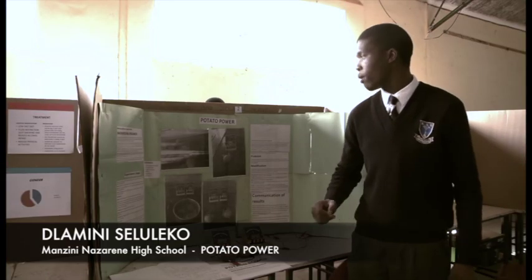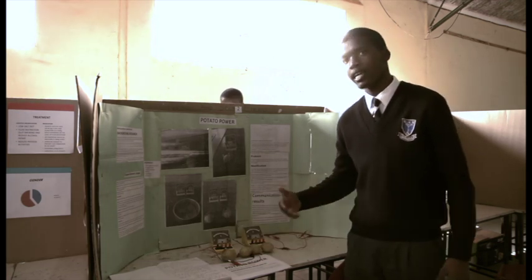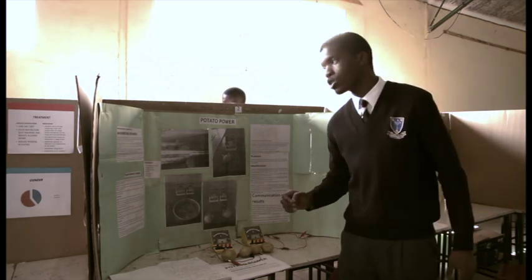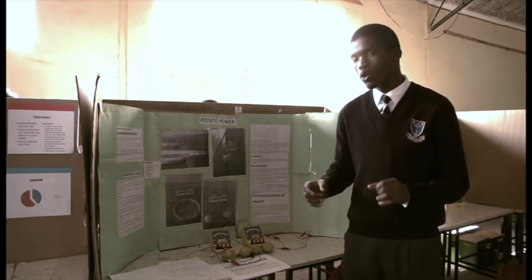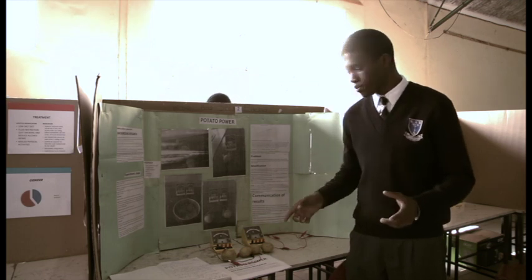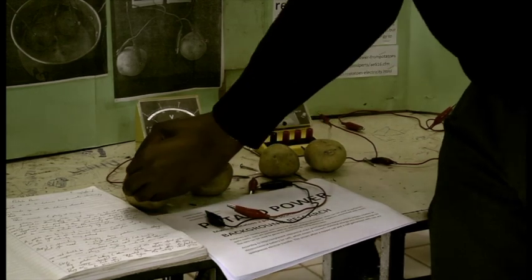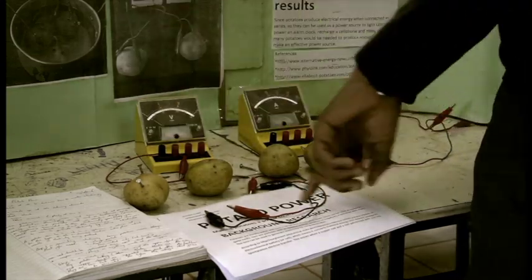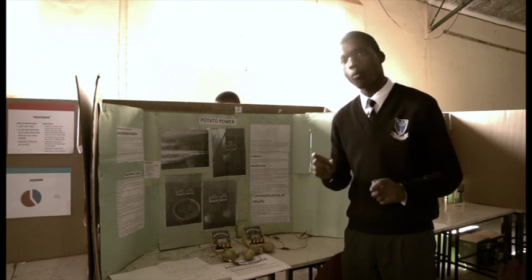Doing a research about potato power, that is, how would we use potatoes to generate electrical energy. When I researched, I found that potatoes are mostly water and have a lot of ions dissolved in them. So when you have two electrodes, copper and galvanized zinc, you can make electrical energy. My first test was to test how much voltage a single potato has. I tested this and I found that one potato has a voltage of 0.1 volts.